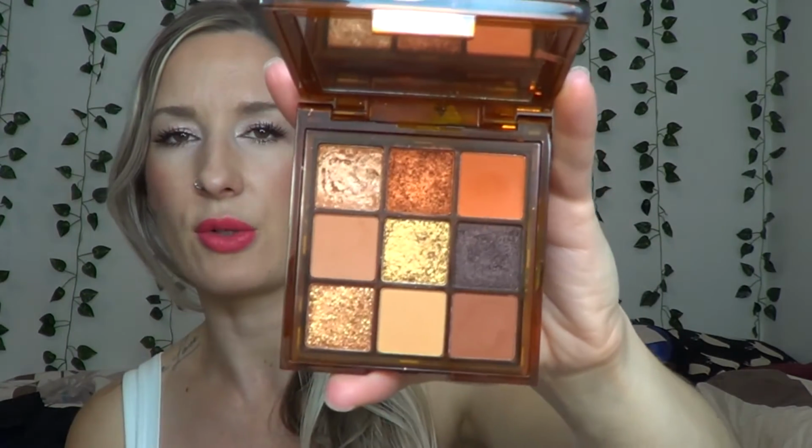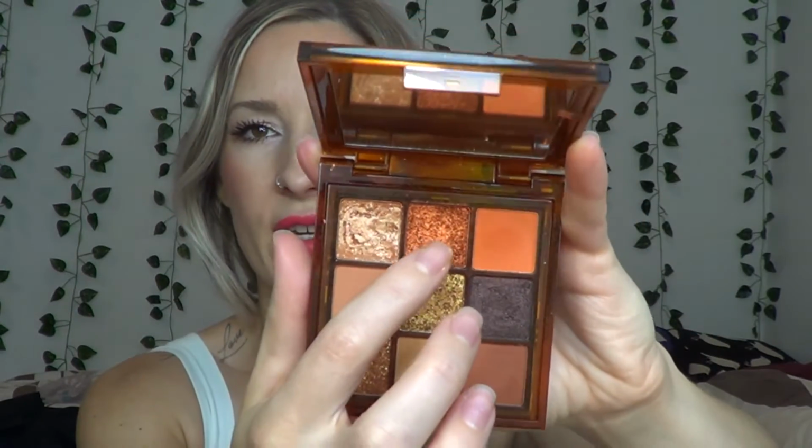Okay, so the Huda Beauty palette that I bought is this one right here. It's the Caramel Brown. Now, I know I've said in several videos here that I've been more into neutral tones lately. I've been doing less color for whatever reason. I basically bought this palette for this shade right here. This fiery, beautiful copper color.